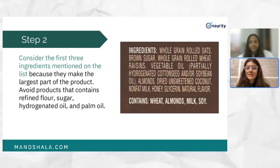Consider the first three ingredients mentioned on the list. The first three ingredients are the ones contained in the maximum amount in that product. If it has whole grain rolled oats, brown sugar or whole grain wheat, these are added in the maximum amount. On the other side, if the first three ingredients are sugar, refined flour, and palmolein, it is not healthy. Even if you are not able to read all the ingredients, you can go through the first 3 to 4 ingredients and decide with that whether it is good or not.